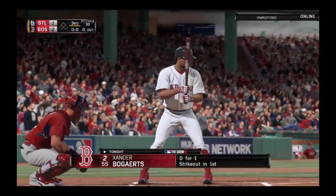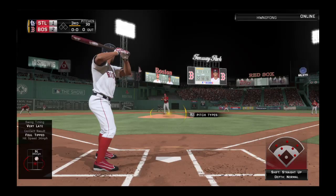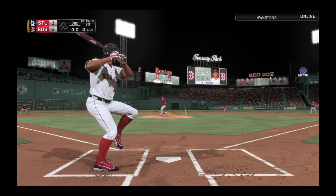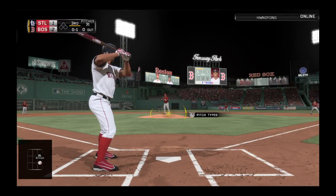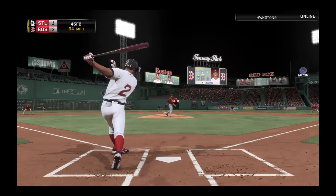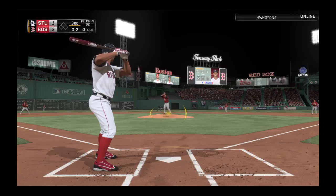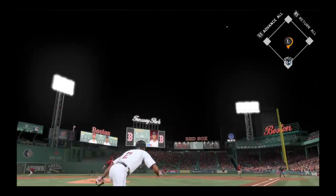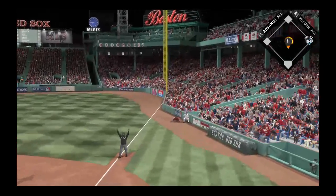Xander Bogaerts will stand in here. He was set down on strikes to start the home first. As bad as he looked on that breaking ball, his first at-bat, he's going to see nothing but breaking balls in this one. Good bite to the slider, and he takes strike 1. And he pumps the fastball by him at 94. It's 0-2. And here's a ball lifted high into foul ground down the right field line. Oh, and he botches it.